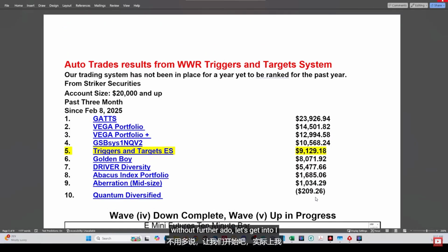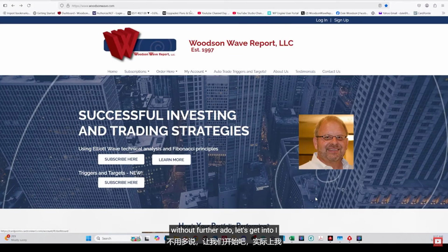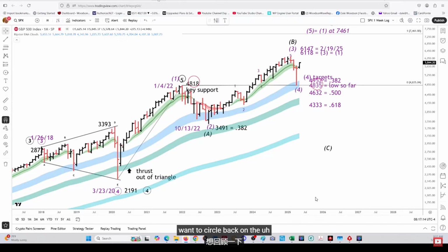So without further ado, I want to circle back on the S&P monthly actually. We've got our EMAs here, but this wave 3 looks complete. This 4 had to stay above 48.18, which was the wave 1 high. We're looking at the purple wave count, and it did, and it's moved up. Confirmation that 5 up is in play is a move above the wave 3 high, which is 61.47. If so, then the target for 5 is 74.61.